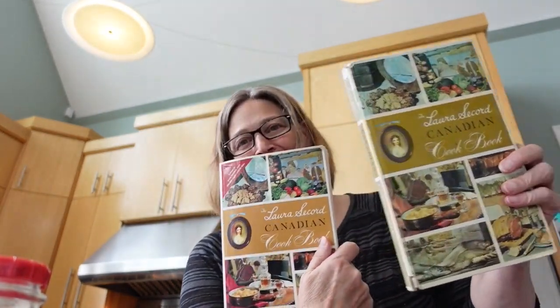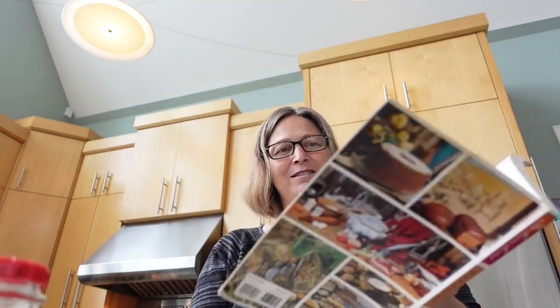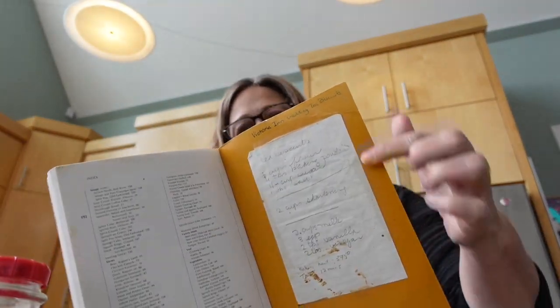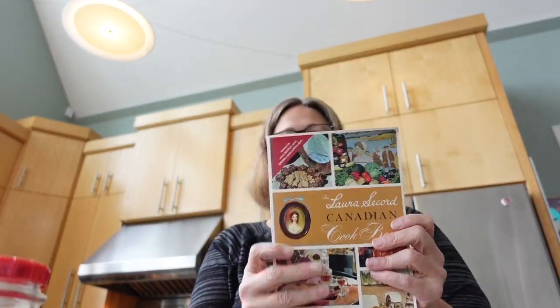And today we are going to use my favorite cookbook. Now, I love this cookbook so much, I have two of them. This was the first one that I have. And in the back of this cookbook, I have a very special recipe that is handwritten and taped in there. This one is just a soft cover.